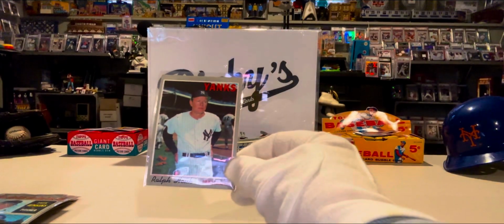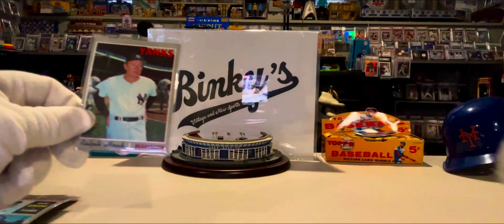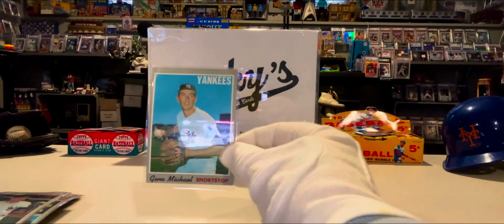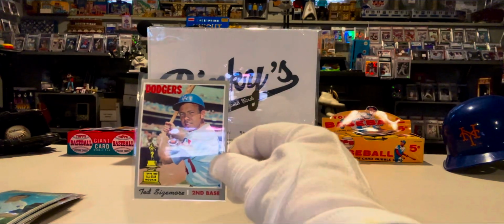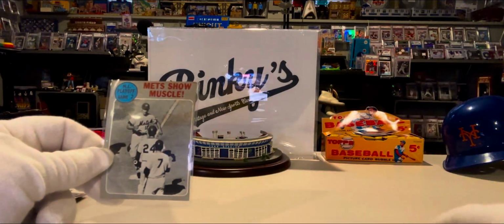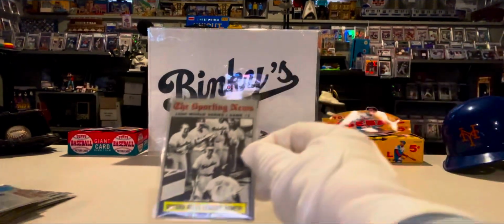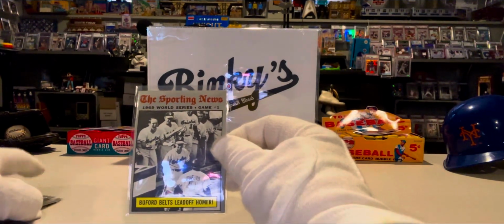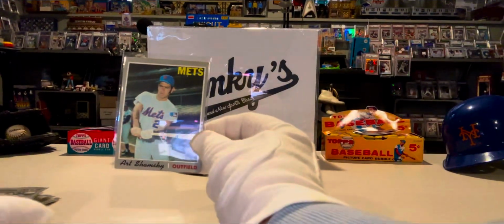Ralph Houk, manager of the Yankees, however you want to pronounce his last name. That's a nice shot. The guy's doing batting practice behind him. Gene Michael, longtime GM of the Yankees. Ted Sizemore, his all-star rookie card with the Dodgers. Here the Mets showing some muscle in the NL playoffs, Game 2. Here's the Sporting News, 1969 World Series Game 1. Buford belts a leadoff home run. And both mighty Orioles. There's Art Shamsky with the Mets.